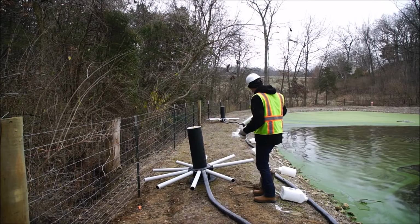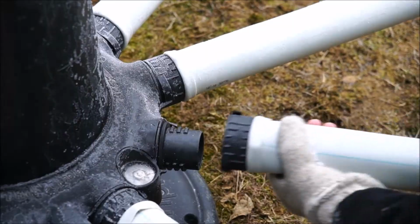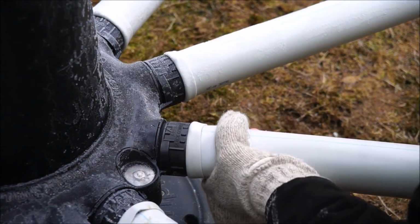The second thing is it guarantees a seal. So we have engineered this locking mechanism and these threads in order to create the right amount of compression against the gasket in order to guarantee a seal. So it's very simple to know. When it's locked on, it's sealed.